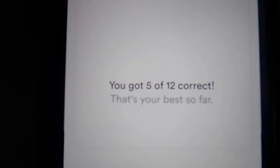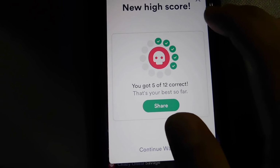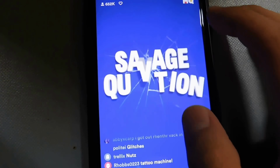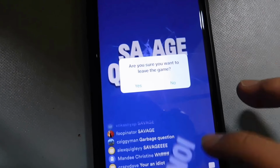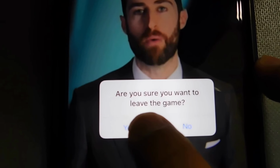Wow, many people got this one wrong. And savagery. So, I guess we're done with this game. Major savagery at Q6. Savage question. 96,985. Right. Well, since we're out, I'm just gonna leave. But we lost.